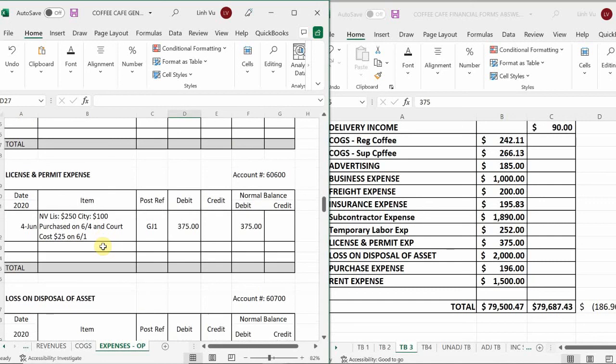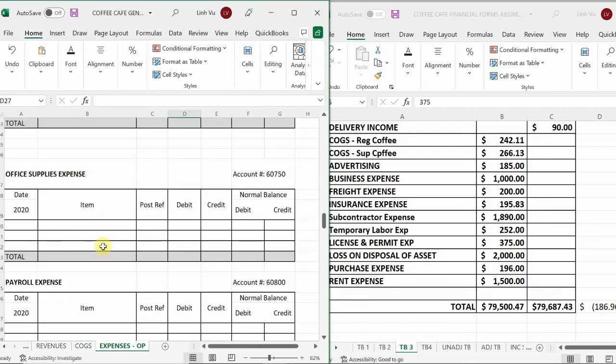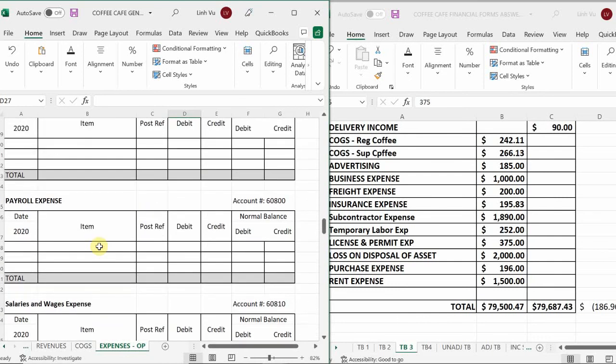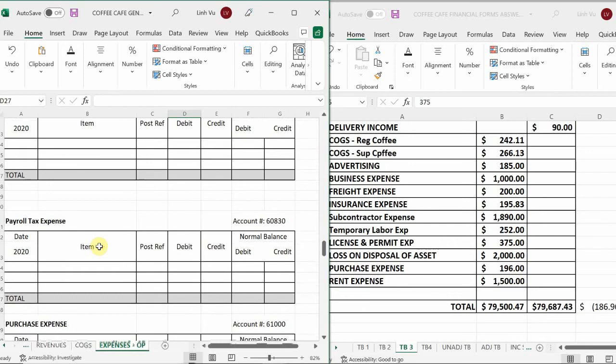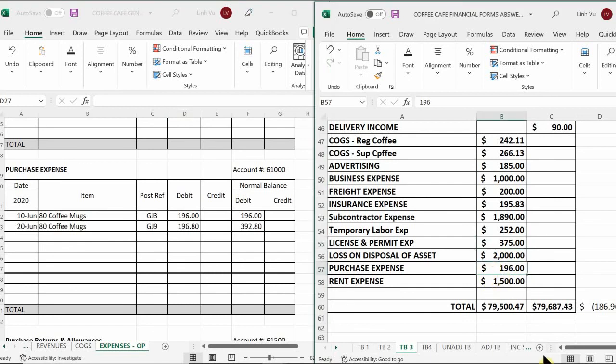License and permit is still at $375. Okay. Loss on disposal of asset is still at $2,000. Okay. Office supplies expense, we haven't adjusted our office supplies yet, so that's going to be something done at the end of the month. Okay. Payroll expenses, we haven't done payroll yet, so we can skip all three of those. Next one is purchase expense. Yes, I've increased my purchase expense from 196 to now to be $392.80. Okay.